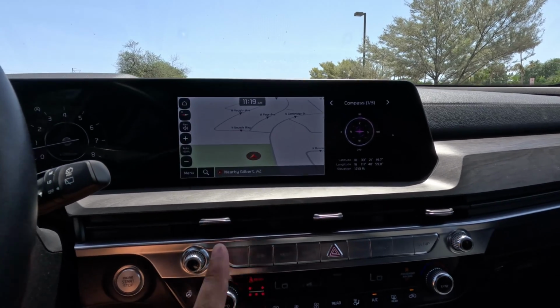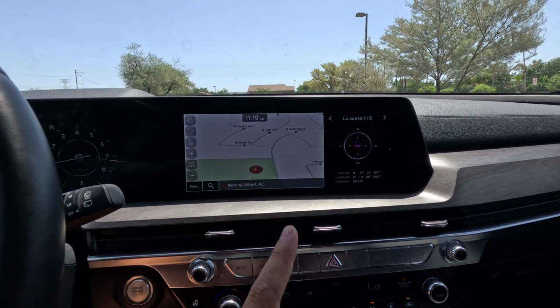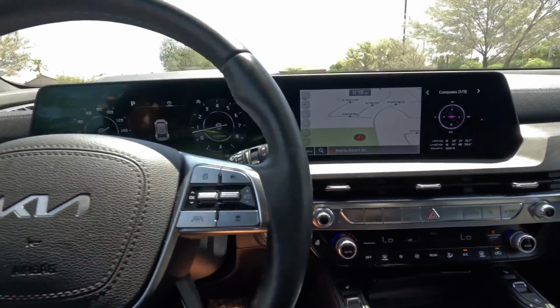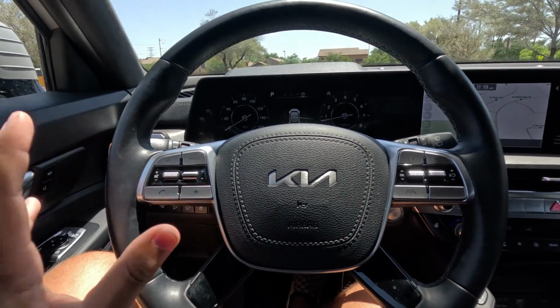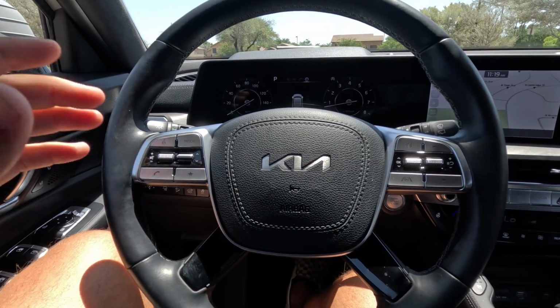So that's a really smart move by Kia. It's nice to have both the physical buttons and the actual touchscreen here in this main screen. You'll also notice that we have heated steering wheel buttons for the leather-wrapped steering wheel, which is quite nice. And the button layout is absolutely perfect. This is just like something that Mazda used to use, and it's so functional, easy to use.